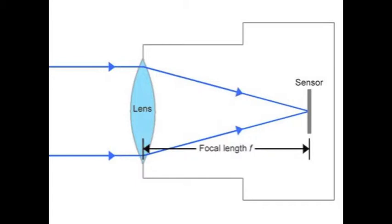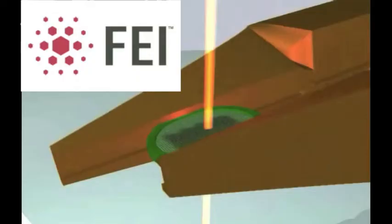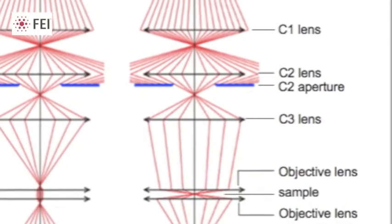As opposed to a light microscope, electron microscopes use light from the electron beam. The source of light is at the top of the column, that is the electron gun. Electrons are created from a thin crystal and they are accelerated with a high voltage potential. This is 300,000 volt or 300 kilovolts. The beam of light formed by the electrons is then controlled by a series of electromagnetic lenses.